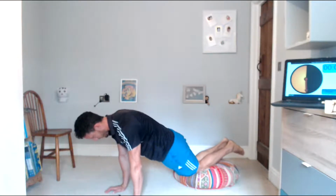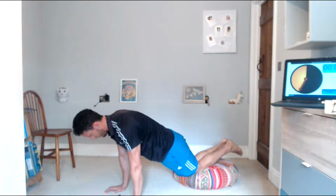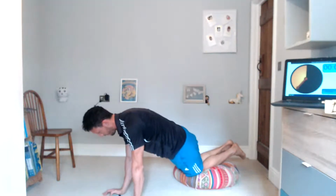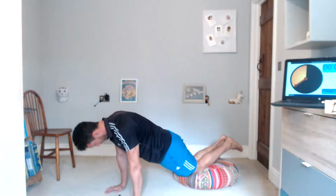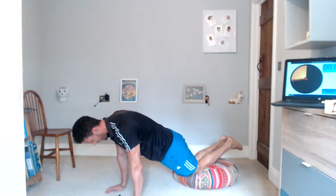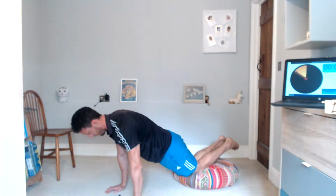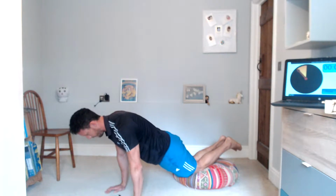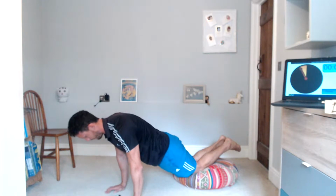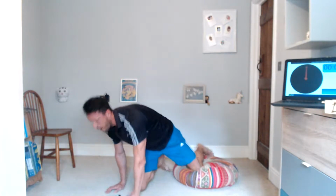So hold in this position. Make sure we're leaning forward. The weight is over our hands. Keep holding. Last sort of 15 seconds. And stop.